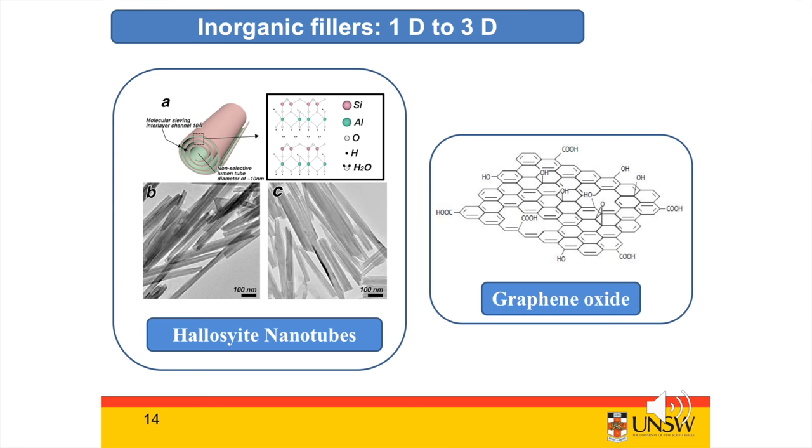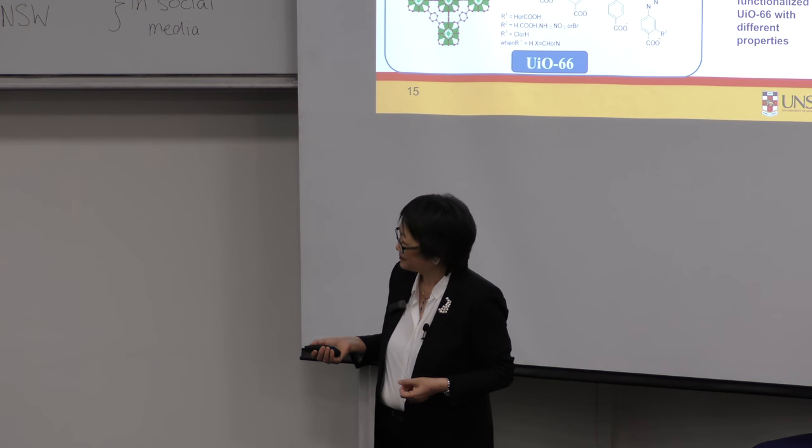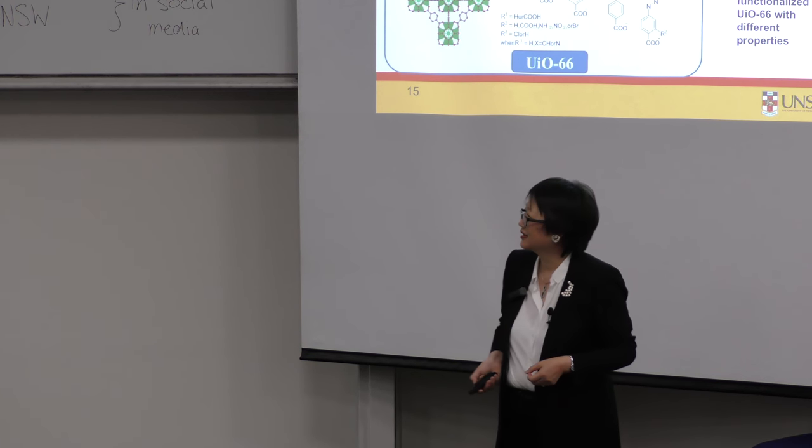So let's look at the types of fillers we're thinking about. We can think about 1D materials. Halloysite nanotubes are an example. Carbon nanotubes are another. These are functionalized clays. We have 2D materials like graphene oxide, one of people's favorites. And we have 3D materials, framework materials with ordered structures. These have the ability to control your aperture size, things like ZIF-7 and ZIF-8. But we also have things like UiO-66, which is a metal-organic framework with a lot of functionalities, able to be functionalized with different properties. And I'll talk about some of the consequences of some of those functionalizations.